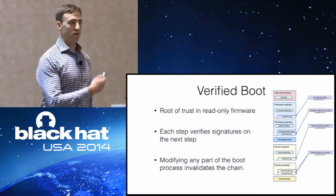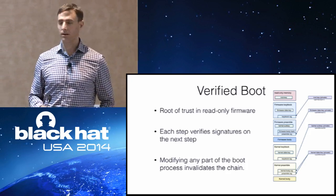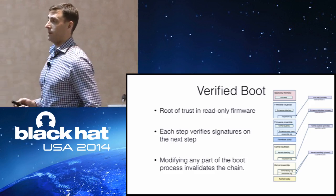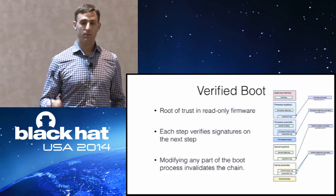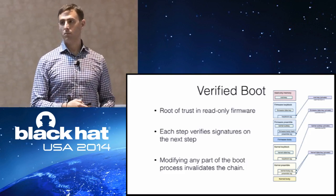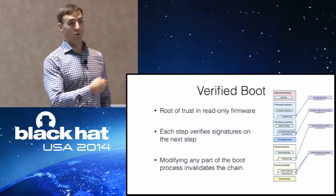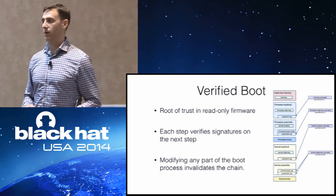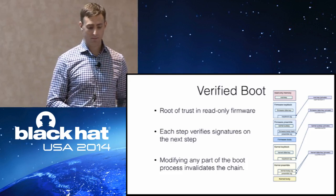So this is being used in Chromebooks today, and I think more recent versions of Windows also have a similar mechanism. But it's actually a pretty good mitigation for this. So if somebody comes in and changes one of these pieces of firmware, the signature verification should fail, and you shouldn't boot, or it should give you some warning. Now, Chromebooks actually have a way to work around this to let people run their own operating system that may not have these chains. So you can disable this check.